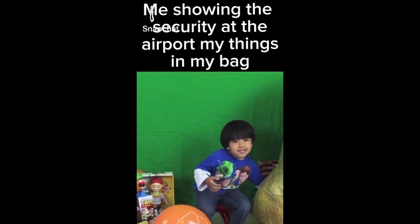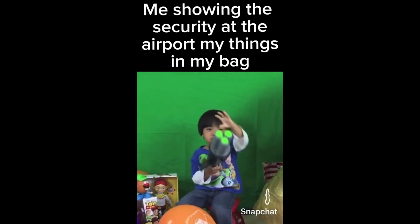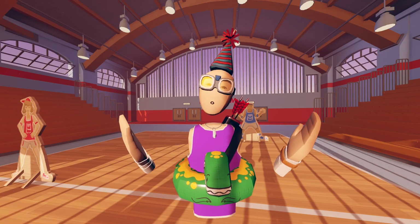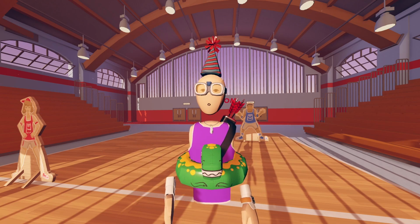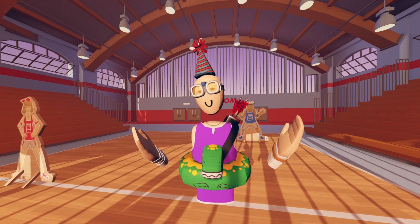Basically, that's the reason I was able to do that, Gummy. And so I still have his outfit saved because my first friend in Rec Room, I mean, pretty important to me.